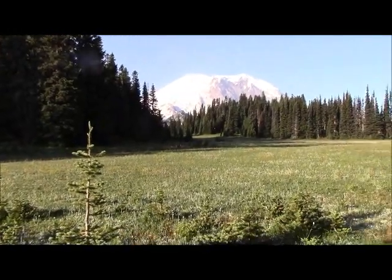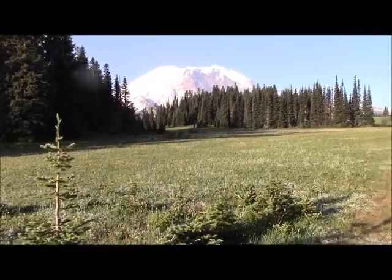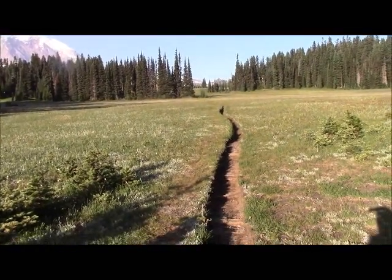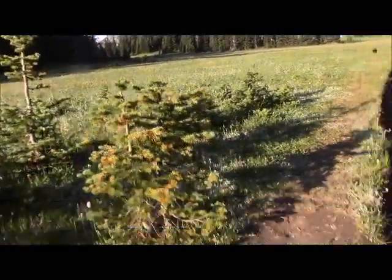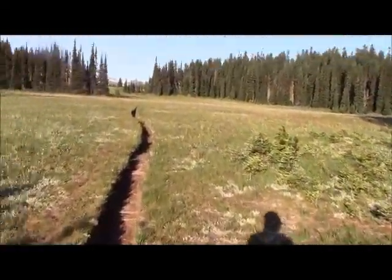So we're still meandering along here, and as you can see, there's Mount Rainier. The trail's going to go off this way and then make a long, we're going to come up that ridge off in the distance and go left, and then we'll have an unobstructed view. Grab my poles here.